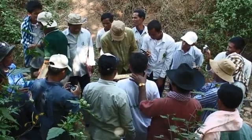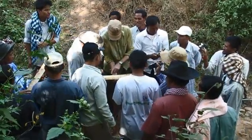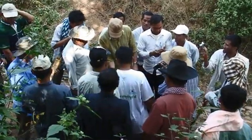This was starting to get there. You can see it's starting a little green there, little red. Yeah, we got the fuzz. So it's starting to happen.